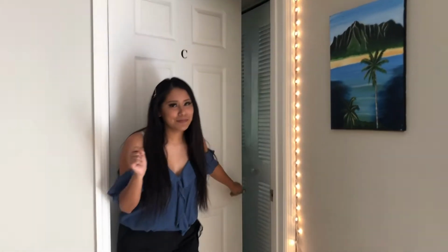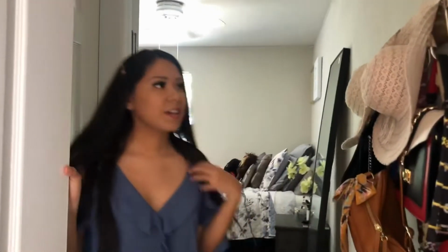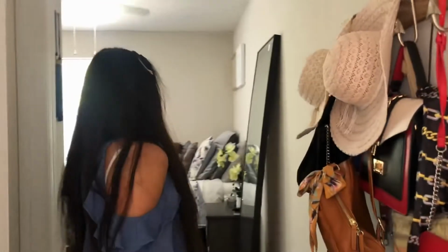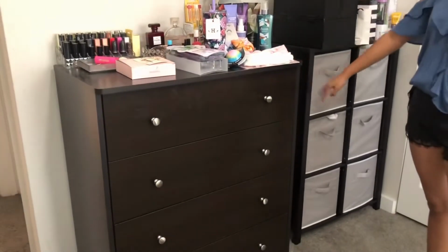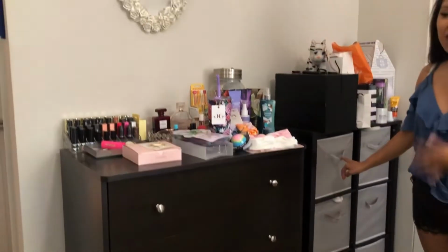So now we're coming to my room. It's a little dirty because I work so much. But this is my room. This is how all 3 other rooms look. You walk in and you have the bed. You have your desk area, your books, your drawers. But then my dad came to town and he bought me this and built it for me, which is extra storage because I do have a lot of stuff.